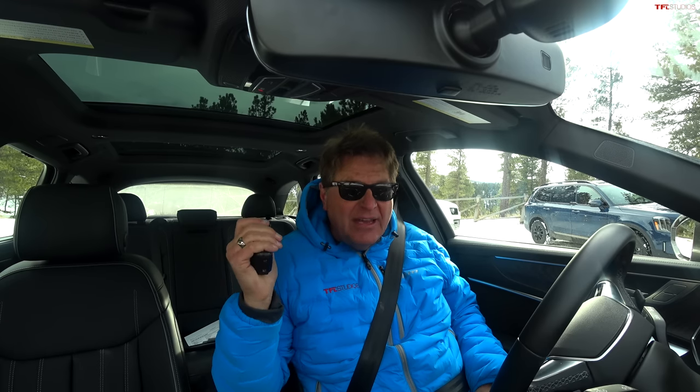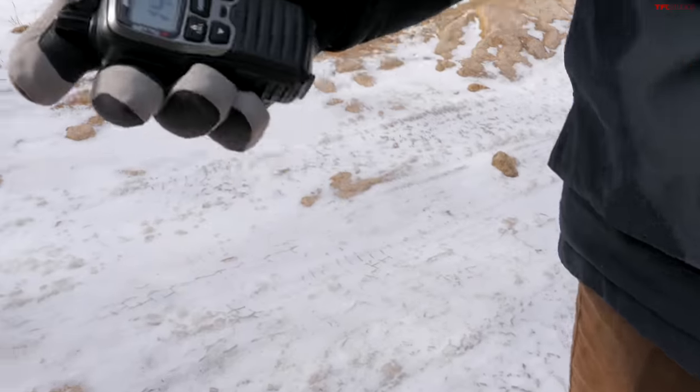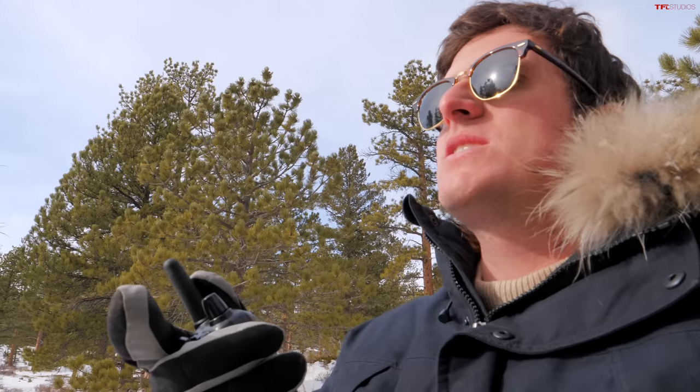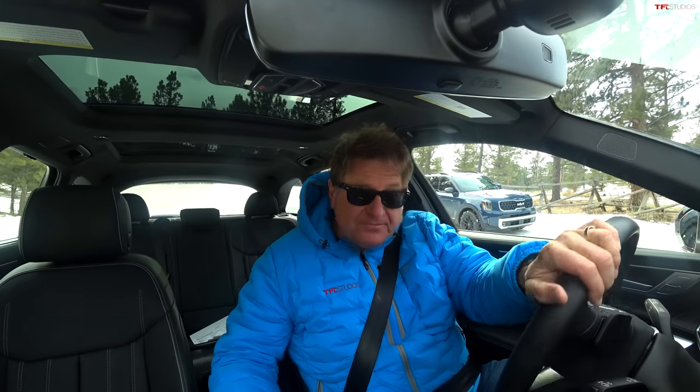So maybe I can get Tommy to spot me. Hey Tommy, I'm a little worried about this. Can you spot me? Oh yeah, we're gonna try to get you up this safe without damaging that Audi that doesn't have pretty serious underbody protection and of course has a lot of fancy bodywork on the front end. Here we go.